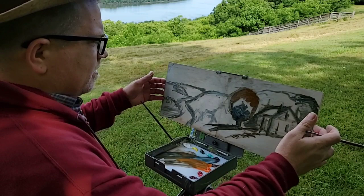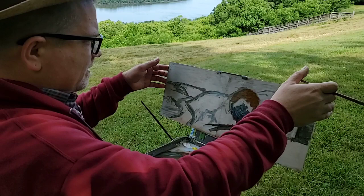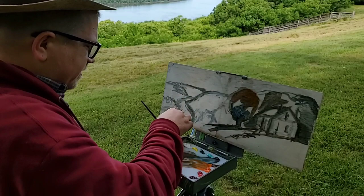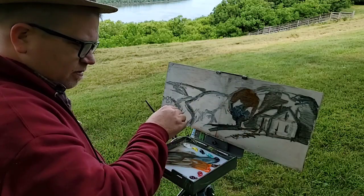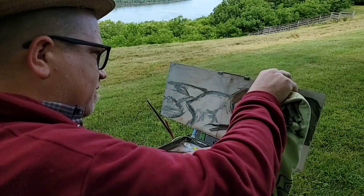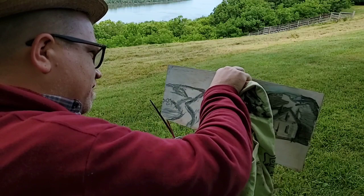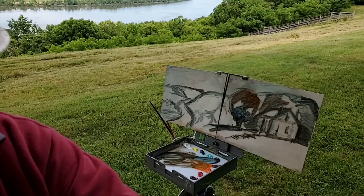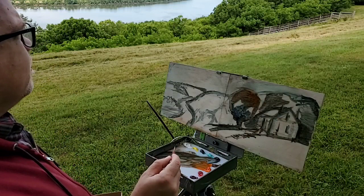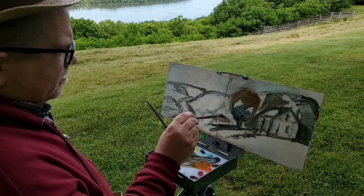These panels are threatening to move on me. Okay. That's that. All of this is sort of dark. The sky is pretty light, so I'm trying to wipe the paint away. I might take my rag. Wipe this way. This background is kind of dark.